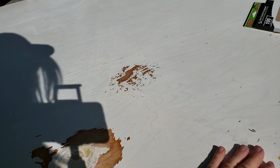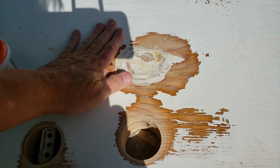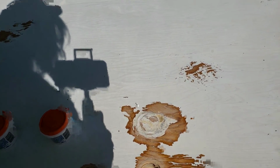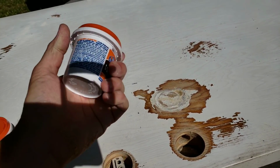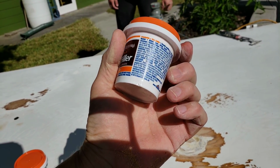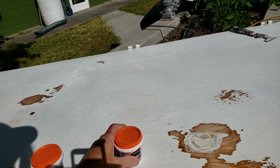Our depression here. I have some 100 grit, we're just kind of trying to feather that out a little bit before I fill that. We're going to take it a little bit above level, let that dry real good. Missy Jen will continue just doing a light sanding on that. I wanted to get something that's super fast drying, the wood filler here. So after about 15 minutes you can sand it, and then after 2 hours it's paintable.